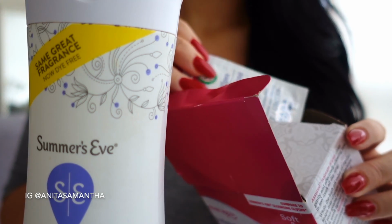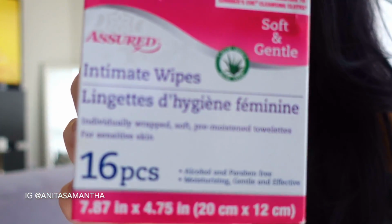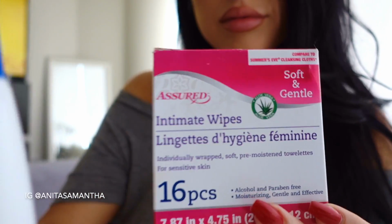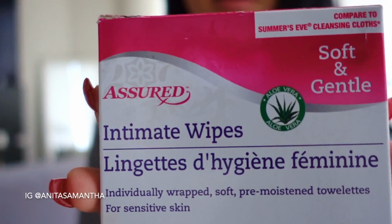Next up is On the Go Feminine Hygiene. These are intimate wipes, soft and gentle, with the same brand from that dollar store. They are alcohol and paraben free because you never want any form of alcohol or parabens on your cookie. And this is specifically meant for your feminine area.